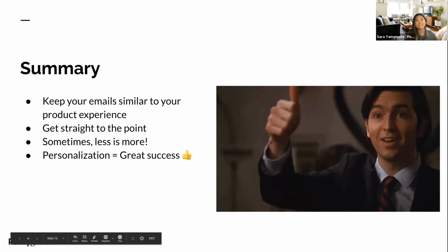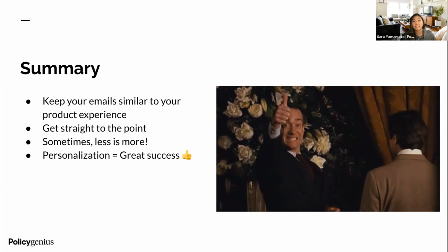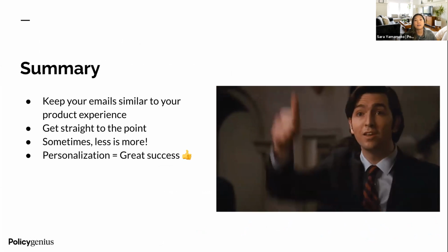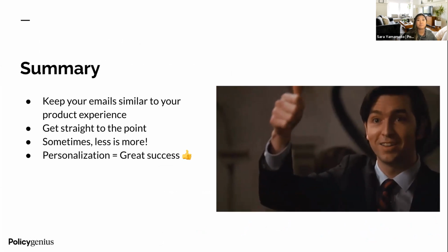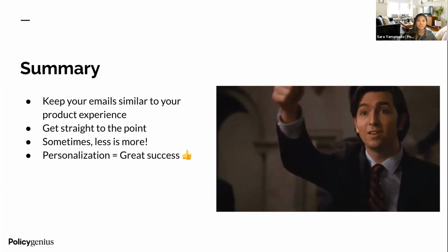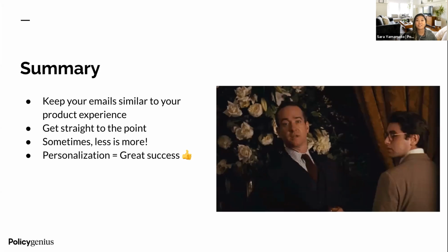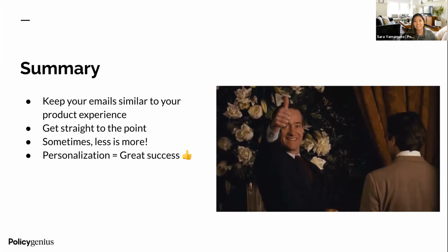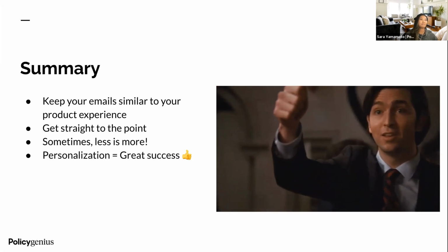So in conclusion, keep your email similar to your product experience. Make sure it ties back to what they experienced online with a similar tone of voice. Sometimes less is more. A simpler format can really help, and getting straight to the point by adding only 1 to 2 calls to action can really help make it less confusing for your users. And when in doubt, try adding more personalization to your emails and keep it relevant and timely for your users.